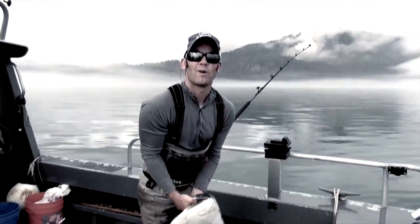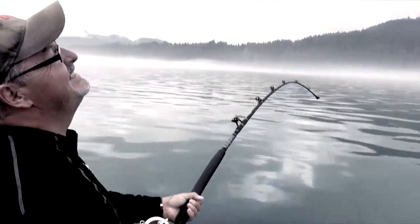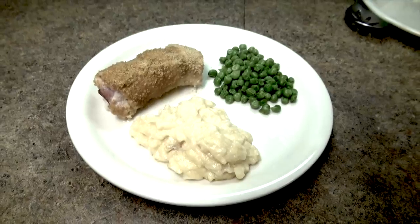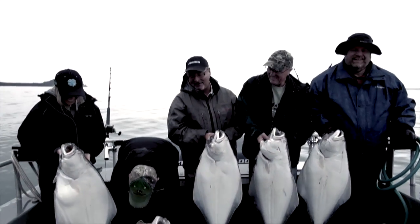There you go. We're going to be eating well for a little while. Steve's had a little tough time holding his up here. He's got a pretty good halibut.